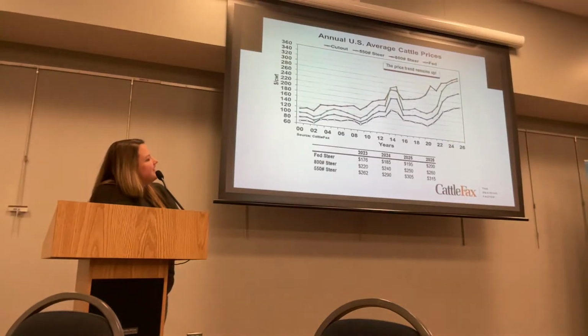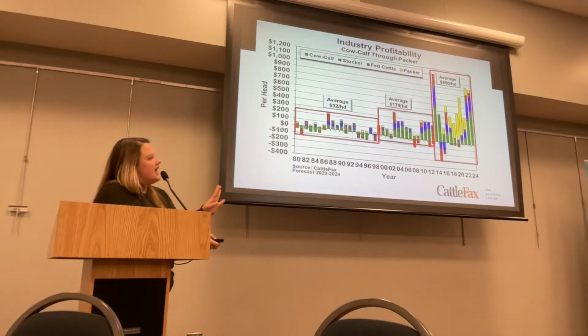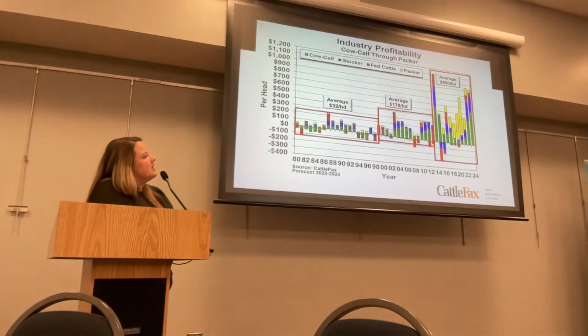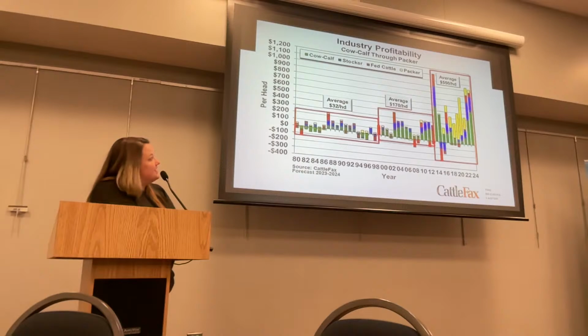This was the graph, and all credit goes to CattleFax for this graph, as far as prices, where we see the trend remaining up through 2026, if we had to guess right now. And then my last little point, that I really like this graph, again, all credit goes to CattleFax. If you see this far red square over here, which shows 2014 to 2024, these different lines are the portion of the profit per calf that each segment of the industry is estimated to receive.